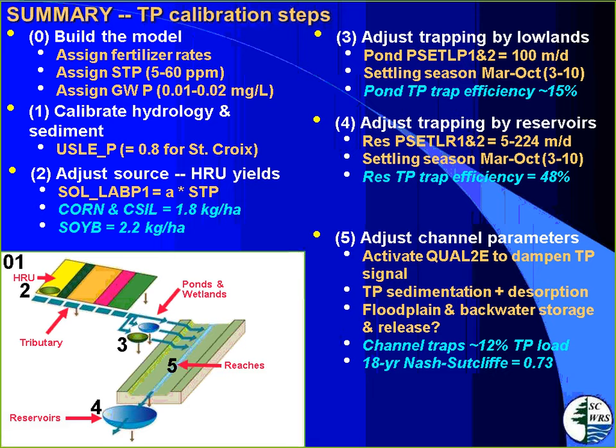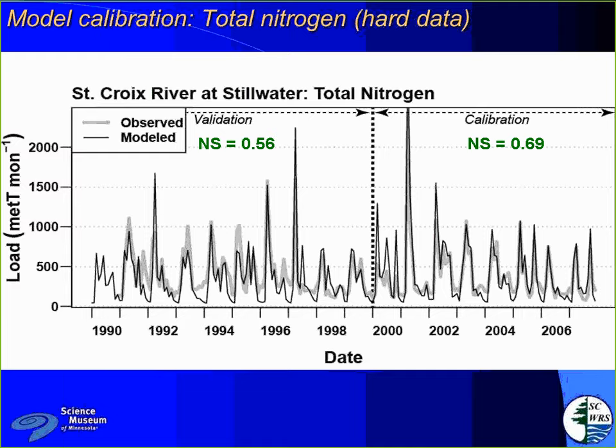So I don't want you to feel that model results are anything more than hypotheses, and they are surrounded by quite large uncertainty. Nitrogen came out of the model as well. I didn't spend much time trying to calibrate it. The outputs were acceptable, but I don't know that I necessarily believe this.